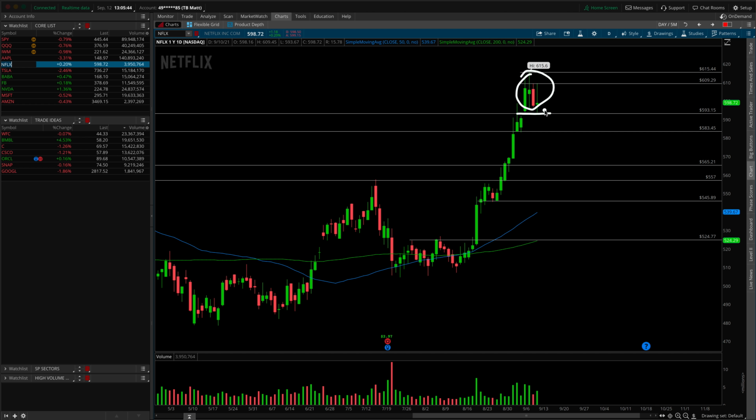Also, just like Apple, probably avoiding the short if we break down under the 593 area, but rather looking for potential pullback buys if we come slightly lower and get into this zone and start showing signs of strength. So hammer candles, any sort of sideways activity here, anything that would be indicative of a pullback, right?